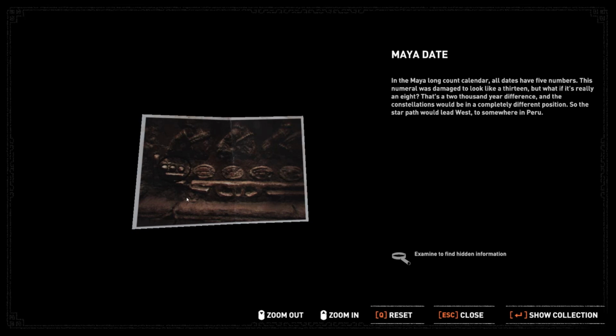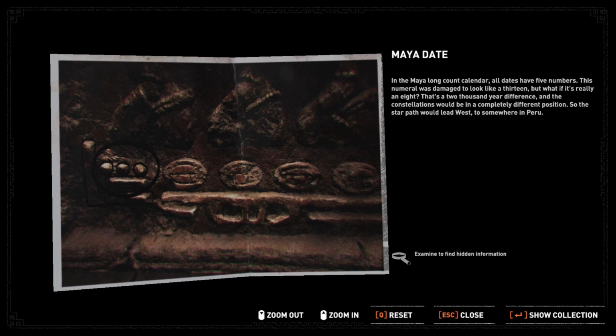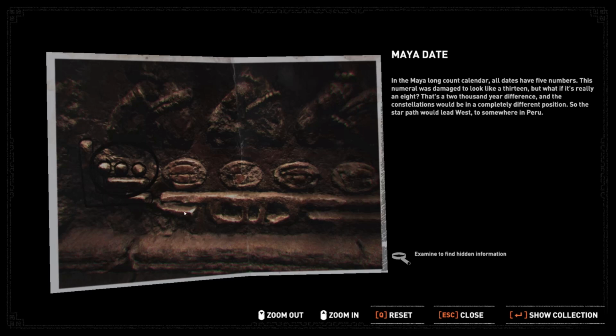In the Maya long count calendar, all dates have five numbers. This numeral was damaged to look like a 13, but what if it's really an 8? That's a 2,000-year difference, and the constellations would be in a completely different position. So the star path would lead west to somewhere in Peru.